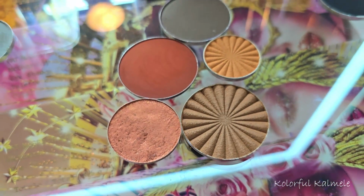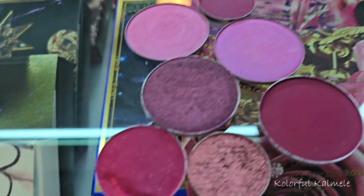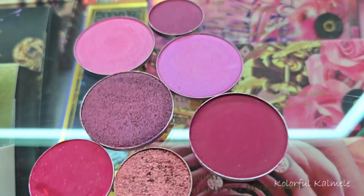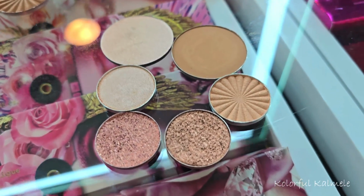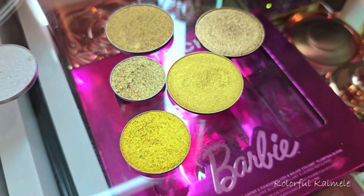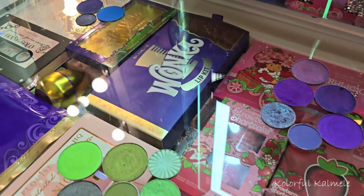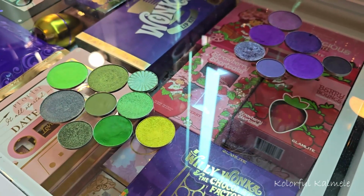I think I'm going to do warm. Should I separate warm and cool? I don't know. I'll just do browns. And then I have the burgundy, rosy reds and pinks. I have some neutrals, tan shades. I only have one black so far, a couple of light shimmers, and then I have my golds. I'm going to do all the golds together. So that's what I have so far, but I just wanted to show you guys what I'm doing because I don't know how well you can see and I don't know how much of this I'm going to put in, but this is what I'm doing.